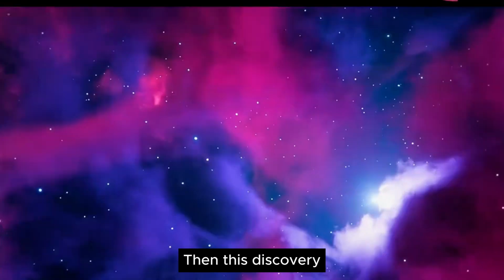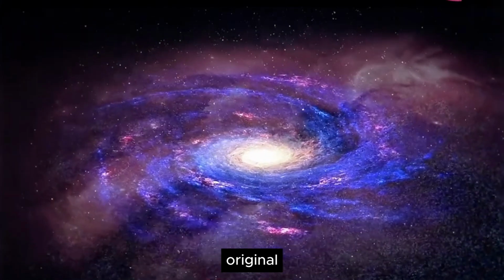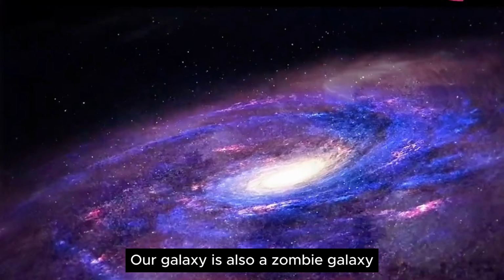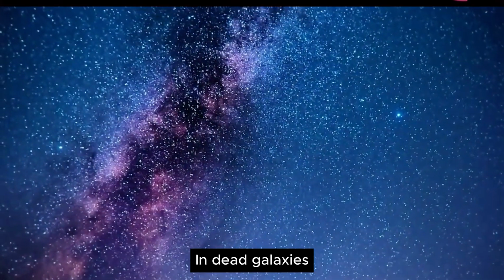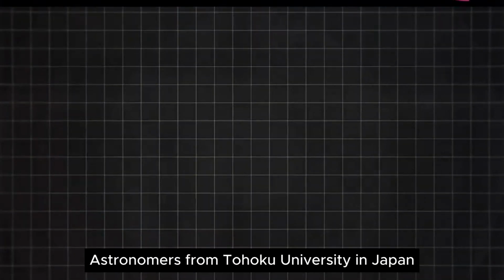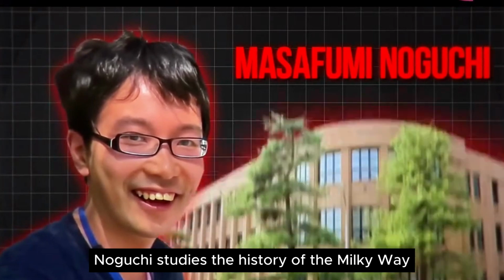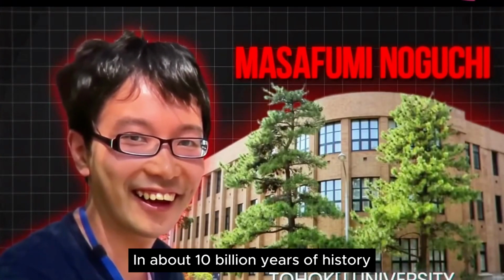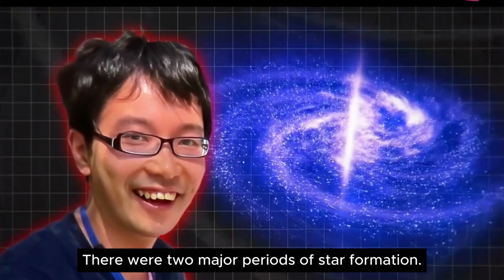Then what secrets has this discovery revealed about our galaxy? Our galaxy is also a zombie galaxy. Yes, we live in a galaxy that has experienced death. Noguchi, an astronomer from Tohoku University in Japan, studies the history of the Milky Way. He discovered that in about 10 billion years of history, this galaxy had 2 major periods of star formation.